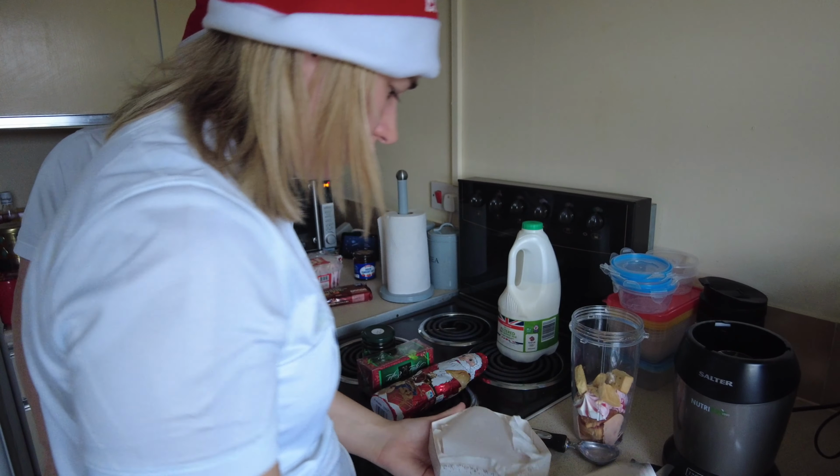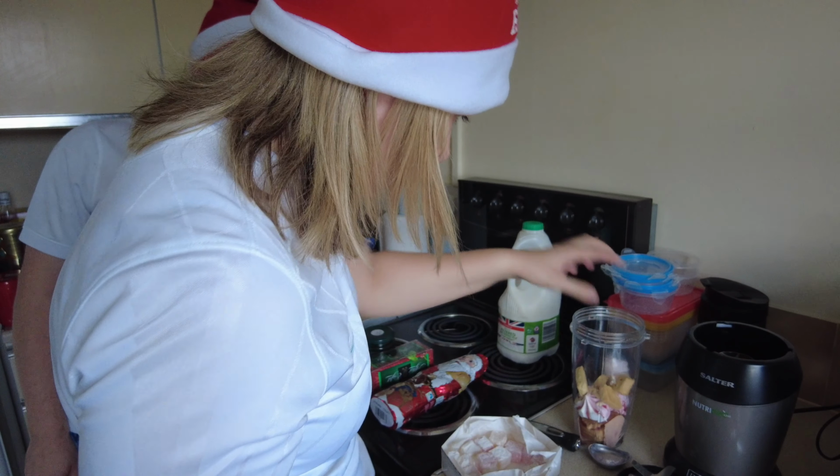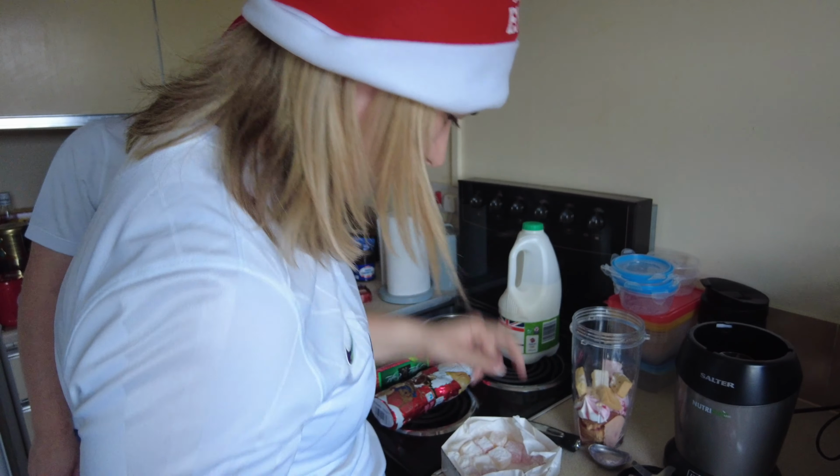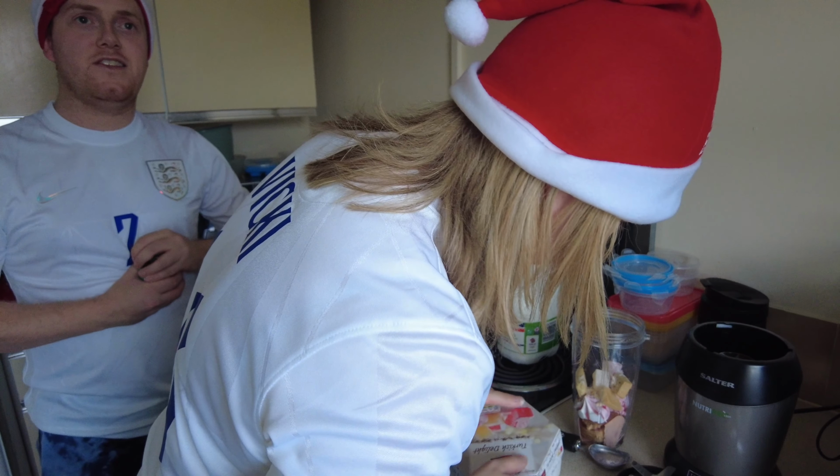There. Dad's put one of each in. So we've got that one and that one. So you might like these ones, because they're not. Yeah, so that's what I said.